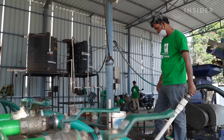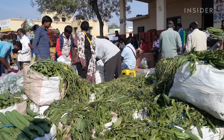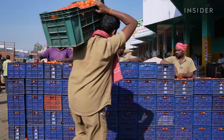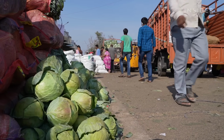Aside from energy, the plant creates another valuable byproduct: fertilizer. Farmers who sell their wares at the market buy it back and spread it on the same fields where their vegetables grow. By using this fertilizer, their soils are also getting better, their crop yields are better, and their crops are being sold at higher cost because organic vegetables and all very costly nowadays, organic rice and all these things.